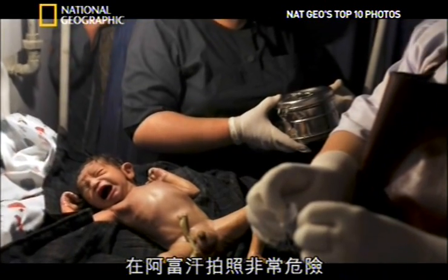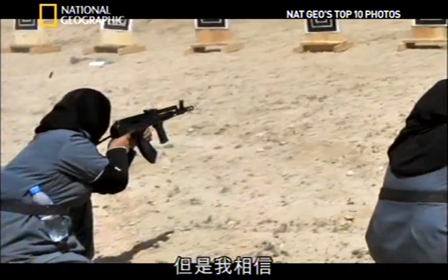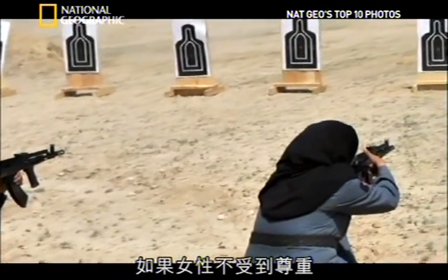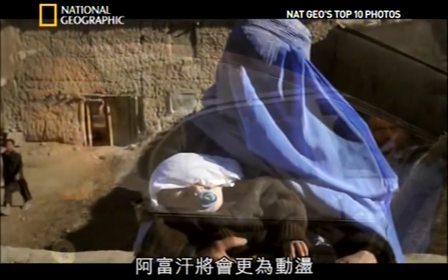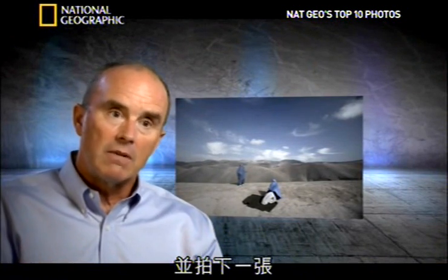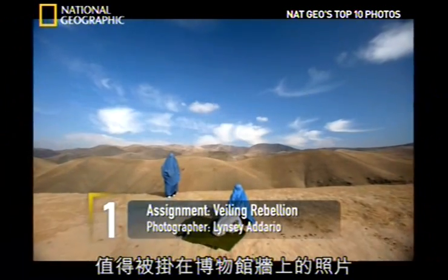Afghanistan is a country that is incredibly dangerous to photograph in, but it's also a place that I believe will experience more turmoil if women are not respected, if someone doesn't stop at the side of the road to give them a ride. And Lindsay Addario did that, and in the process made a magnificent picture that's worthy of hanging on a museum wall.